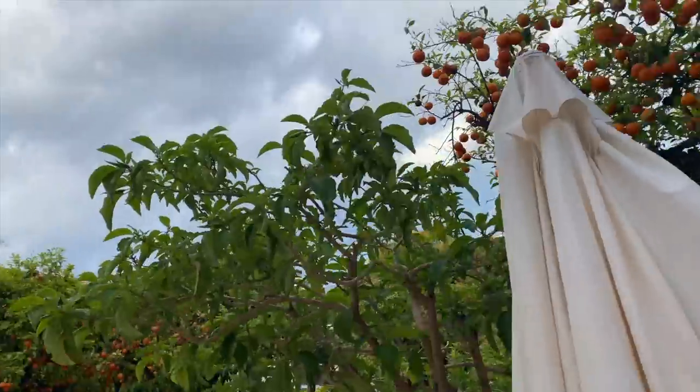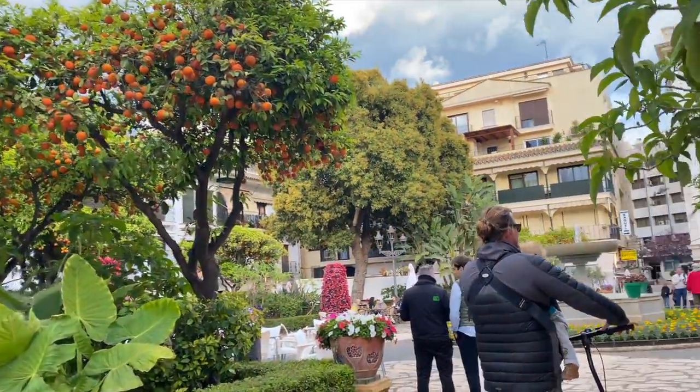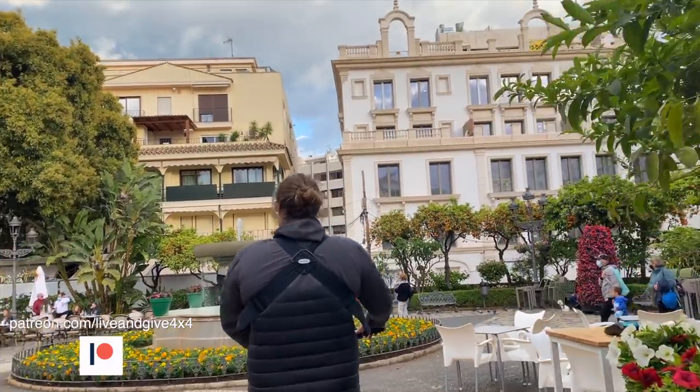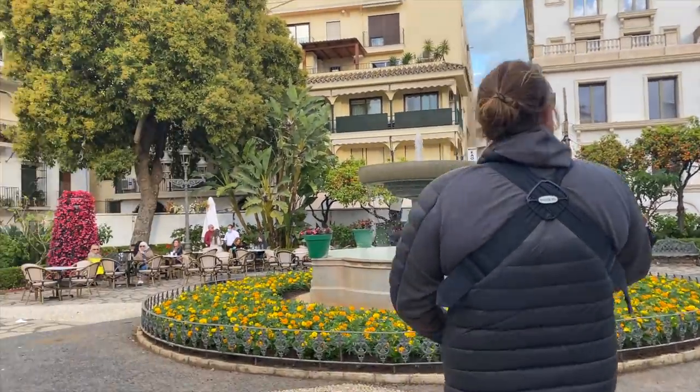Mandarins. Wow, how beautiful. Full of mandarins. Pretty nice.